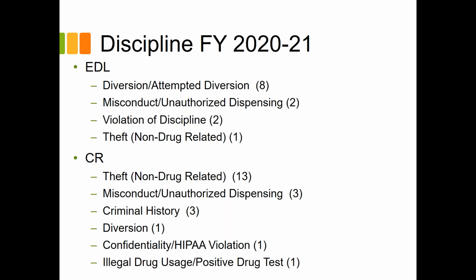Just to give you an idea of how often the board disciplines, these are from the last fiscal year. This was the fiscal year ending June 30th of 2021, so it just ended this summer. We had 15 EDLs. You can see the majority of them are diversion or attempted diversion. We had a couple of people who violated their conditional registration terms and thus got an EDL for that. And then for conditional registration, the lead one there is theft. These are non-drug thefts. As I mentioned, with all the different types there, we've probably seen it all.